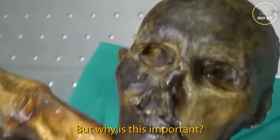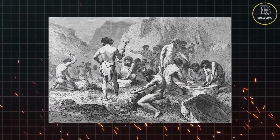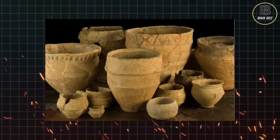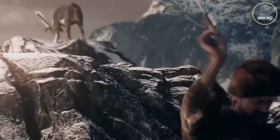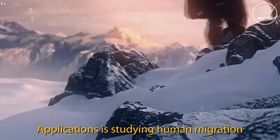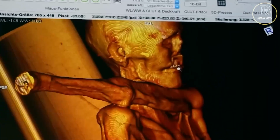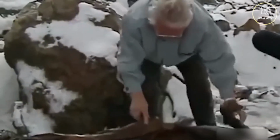But why is this important? DNA sequencing gives us a direct window into the past. It helps archaeologists go beyond what traditional tools like pottery or stone tools can tell us. Through genetics, we can determine things like a person's ancestry, their health, and even how they lived thousands of years ago. Exciting, right? One of the most fascinating applications is studying human migration. DNA from ancient skeletons has revealed how early humans moved out of Africa, spread across continents, and adapted to different climates. These discoveries help us connect the dots of our shared history.